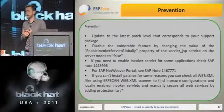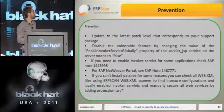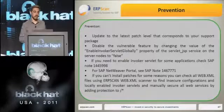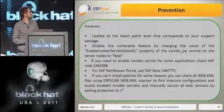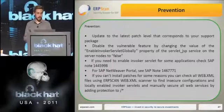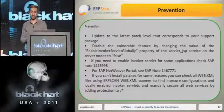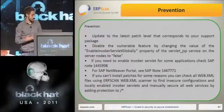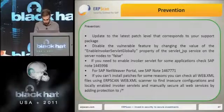As for the prevention, you need to install the latest patches, and then you will have a special option to enable invoker servlet globally, and you can disable all this functionality for the whole application server. And also, if you want to use this functionality in some of these applications, you need to enable it using a special string. We also created a tool which can be used to scan all the applications in the default SAP installation and also applications which can be created by your programmers. And I will show you this at the end of the talk.